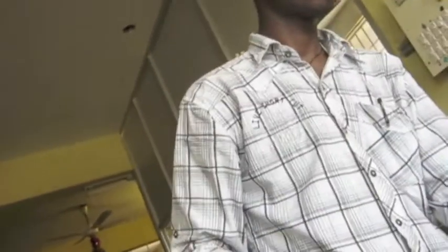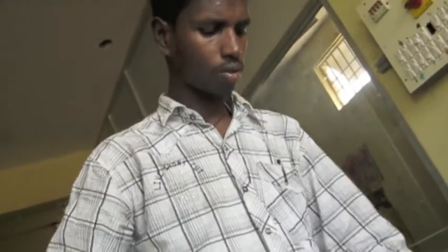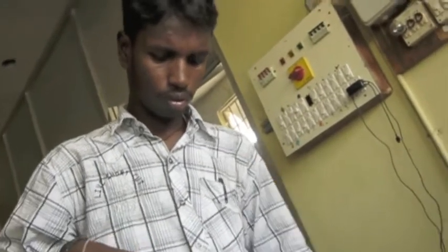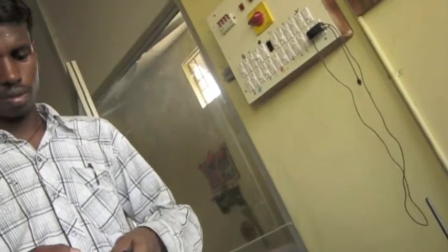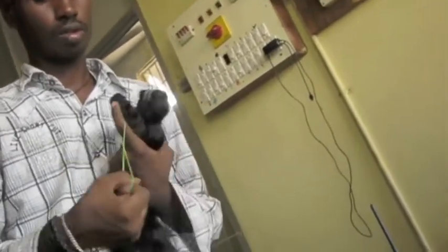This one is 1820. It costs around 1820. It's color number one. That one costs around 1820. This one is good.